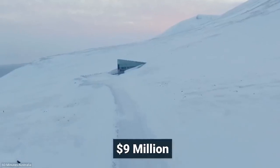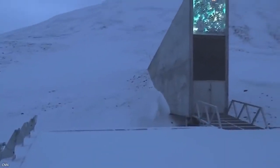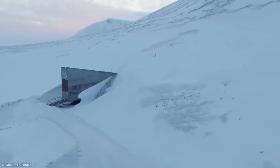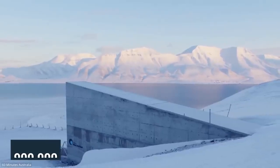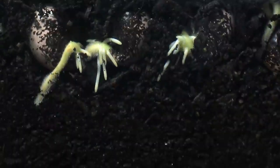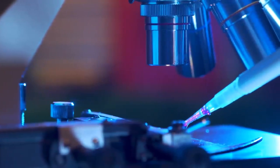At a price point of $9 million, the Norwegian government has built a large bunker that stores seed samples, ensuring their survival in case of a global disaster. The Svalbard Global Seed Vault was built in 2008, and so far it stores more than 900,000 seed varieties from gene banks around the world. Some of these seed types are not even planted in agriculture. However, they'll provide the DNA to develop new similar strains.